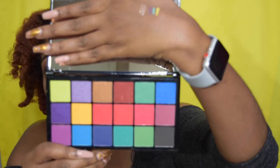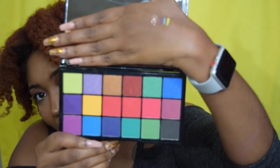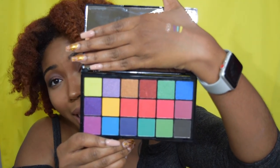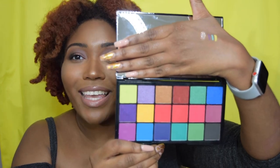So, time to open this bad boy up, y'all. Oh yeah. My mother is definitely going to try to take this from me. And before she tries to do that, I'm going to have to get her her own. It has 7 shimmers and it looks like 11 mattes.